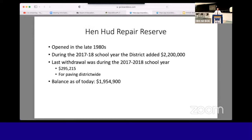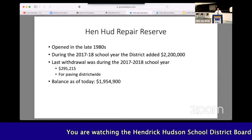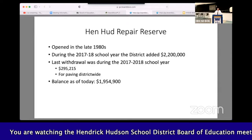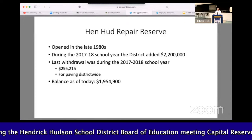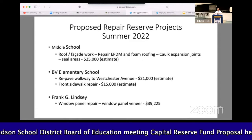A little bit of history about our own repair reserve. It was opened in the late 1980s. There was not a lot of money until the 17-18 school year, when we had a very good year and we decided to put $2.2 million into the reserve. And the last withdrawal that we did from the reserve was the same year, where we spent $295,000 for paving district-wide. The balance today is $1,954,000. If you do the math, obviously the difference between those two numbers is interest income. So the math is correct.